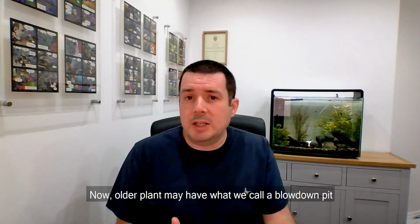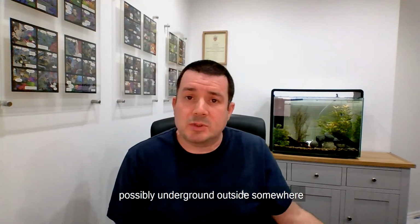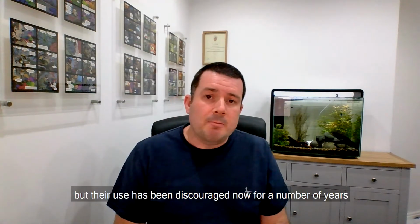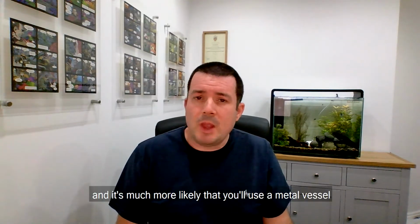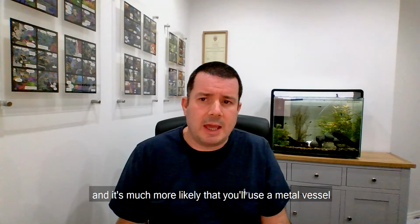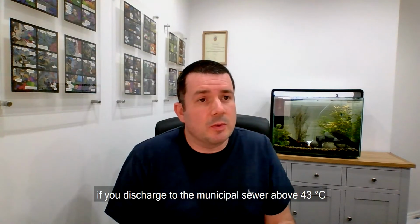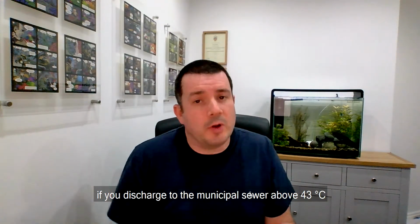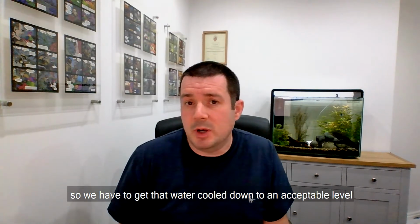Now, older plant, you may have what we call a blowdown pit, which is a concrete tank, possibly underground outside somewhere. But their use has been discouraged now for a number of years. And it's much more likely that you'll use a metal vessel, a blowdown vessel these days. It's important to note there's actually an offence if you discharge to the municipal sewer above 43 degrees C. So we have to get that water cooled down to an acceptable level.